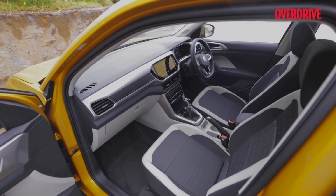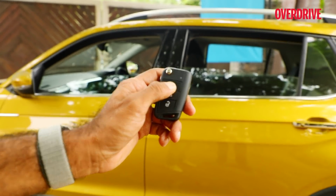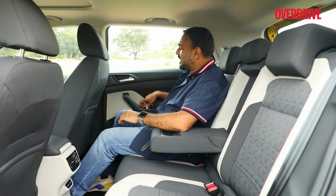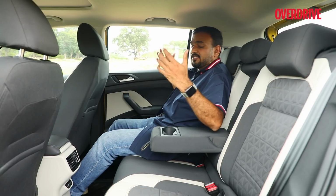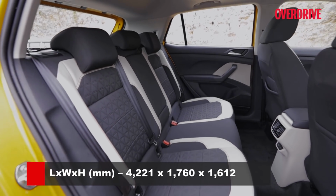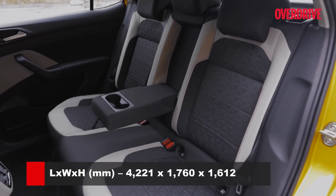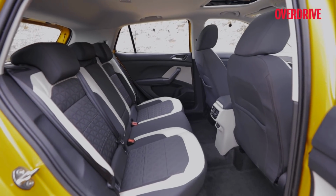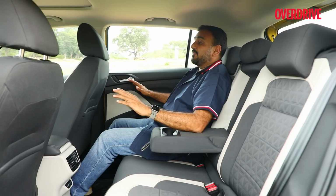Except for the driver's window, the others don't have a one-touch auto up-down, nor do they roll up or down with the key fob. As far as the space goes, it's a nice and wide cabin. There's generous shoulder room as well, but it's still good enough only for 2 adults and a kid. 3 adults is going to be quite cramped in here. As far as foot space, knee room or headroom goes, it's very generous. So no complaints there at all.